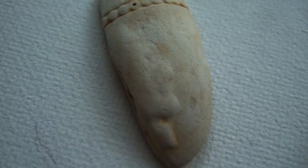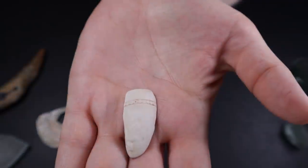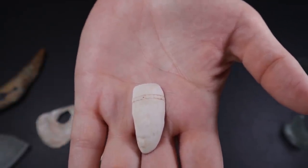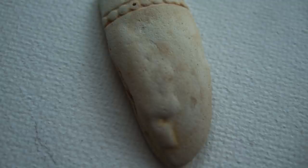Because we can't make out any detail on this face, we can't say whether it was a commemorative or a decorative addition. If you think you can spot who that is, or you might have any indication of what this bowl might be, do let us know.